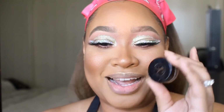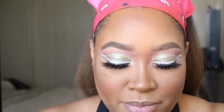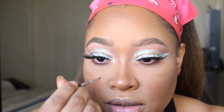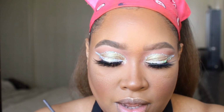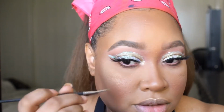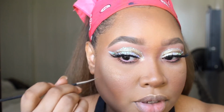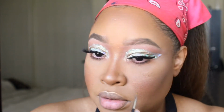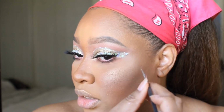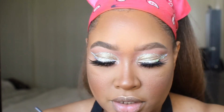So now we're going to add freckles, guys. This is my first time doing freckles, so I'm kind of nervous, but I'm going to go with my Anastasia Beverly Hills soft brown because it's like a nice soft color. And we're going to start adding some freckles. I'm going to start with this brush, then I'm going to get a different brush. And I want it to be soft so you can barely see them, but that's really how freckles are.